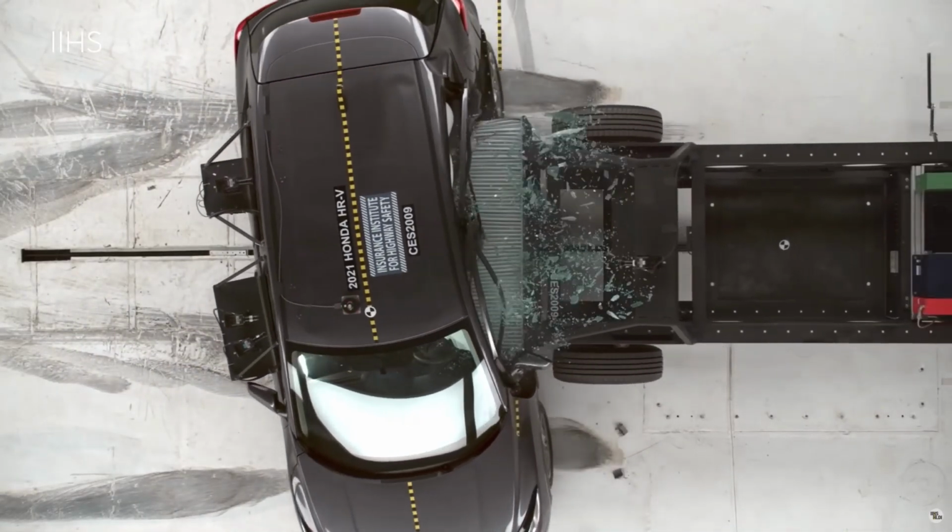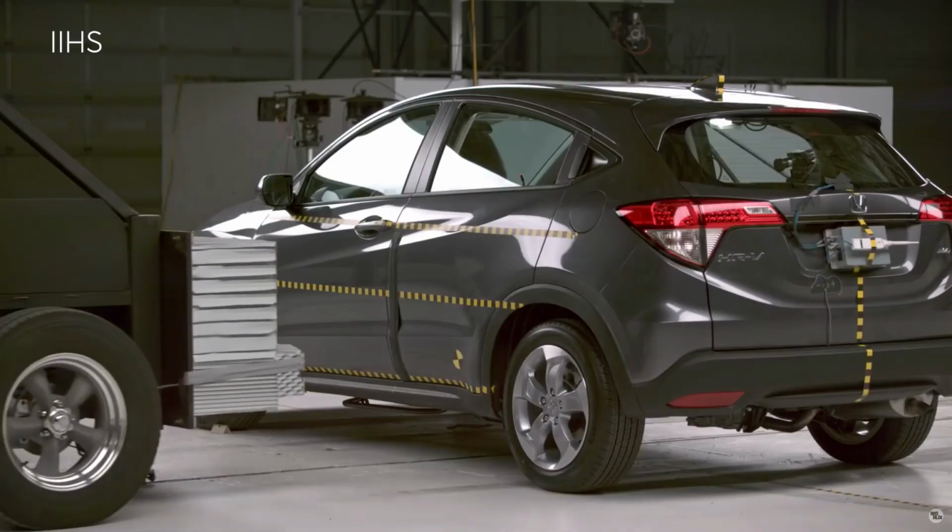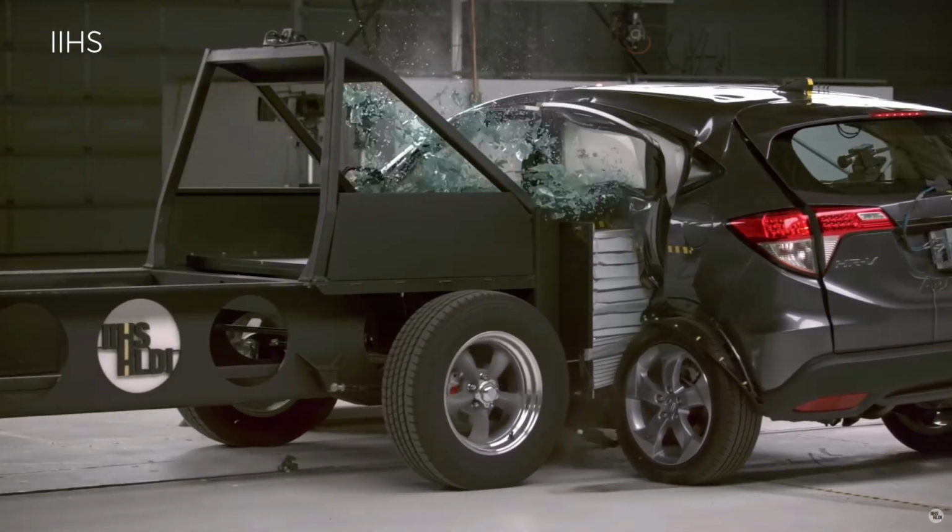It's about to be redesigned, and manufacturers had a couple of years of heads up on that upcoming standard, so they were not caught off guard here, and it's a pretty safe bet that the next generation of the Honda HR-V is going to be designed with that new test in mind.